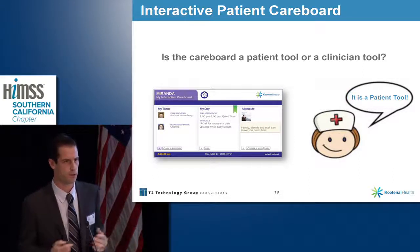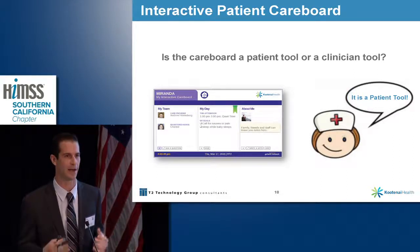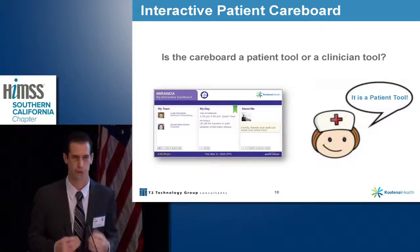So that was a big accomplishment. It was really the first time that we got that real buy-in and that patient focus and actually applying it to something.